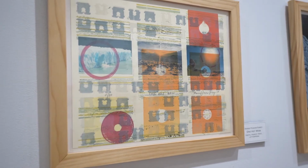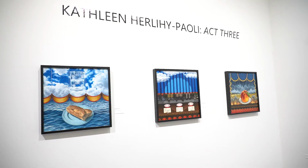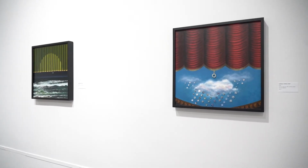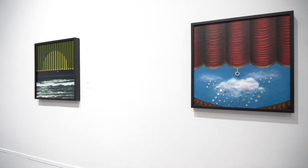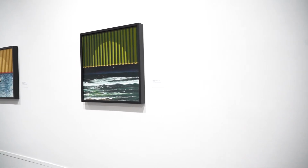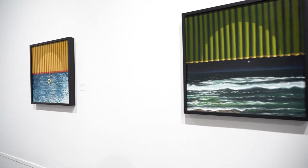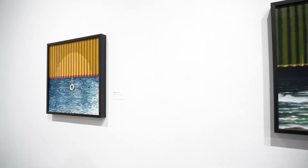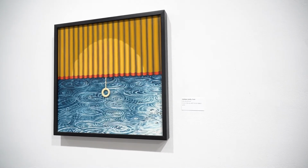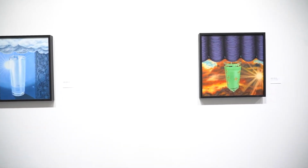This exhibit is called Act 3 by Kathleen Herlihy-Paoli. These are acrylic paintings on canvas, and a lot of them have extra beads and found objects. So they're mixed media as well, and they're very engaging, very vibrant colors and very meaningful. So this is about water issues and wildfires in the West. Water plays a huge role in this exhibit.